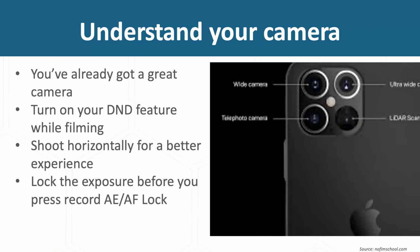If you do use a phone, lock the exposure before you press record. So if you do that, you should see a little button that says AE/AF lock. If you do that, it won't bump around a whole lot.